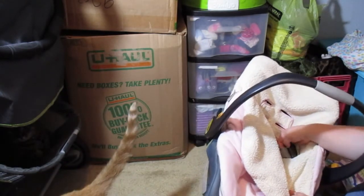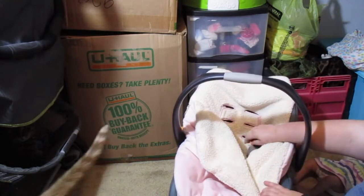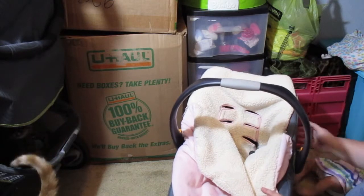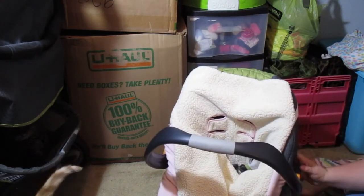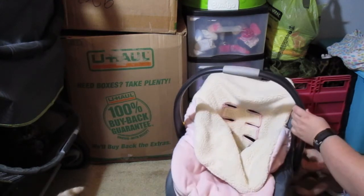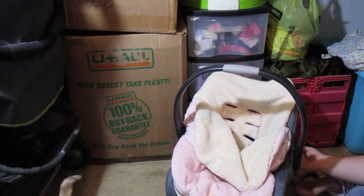Like, this is a used car seat. The harness is kind of icky. I might take it out and wash it, but it's an expired car seat anyways, so it will never be used by a real child. Where if you're using it for a real child, you never wash a harness.